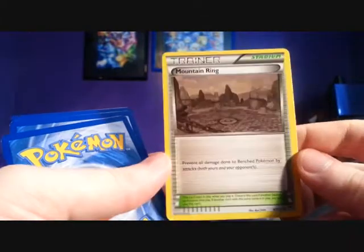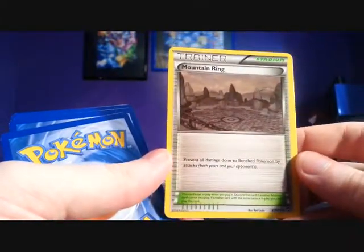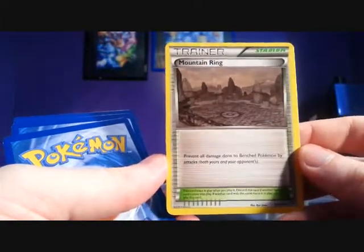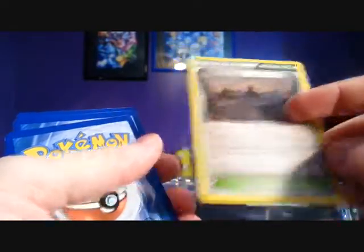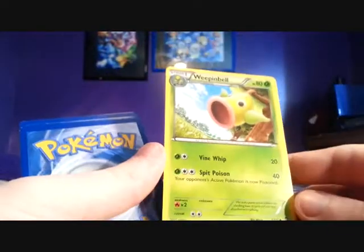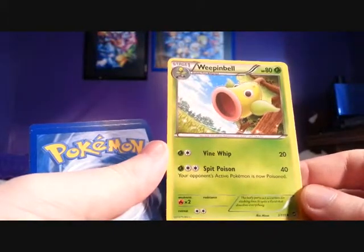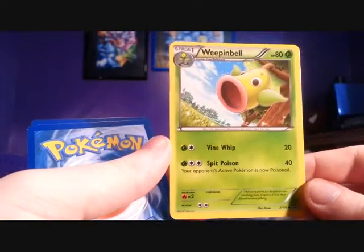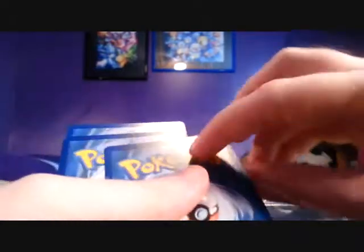So we have the uncommons. We got the Mountain Ring, which I was mentioning regarding the Groudon promo card. Prevent all damage done to benched Pokemon by attacks, both yours and your opponent's. That's actually pretty good for some attacks that give you the downside of hurting your own team. And we got Weepinbell. It's a Stage 1 Grass type, evolved from Bellsprout. You do Vine Whip for 20, or Spit Poison for 40, and you poison the opponent. It's always good to add status conditions to your opponents.